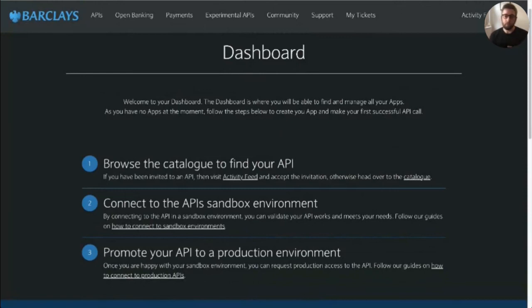So as a user, if you have connected to a sandbox API and everything's going swimmingly, when you next visit this page, if the platform knows that you've made a successful sandbox connection, it will prompt you to promote your app to production. So we can see you've made a successful connection, and we're just asking the user, do you want to promote this to production? If not, here's a guide so you can bookmark this for later, and really trying to help them along on their journey.